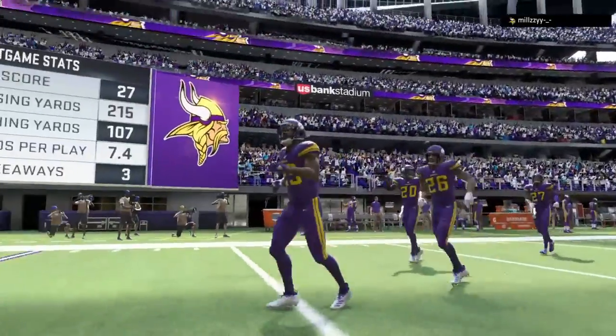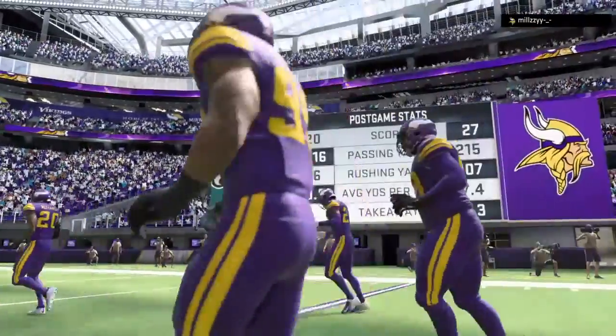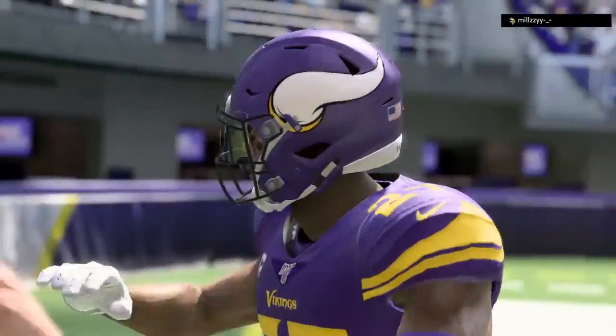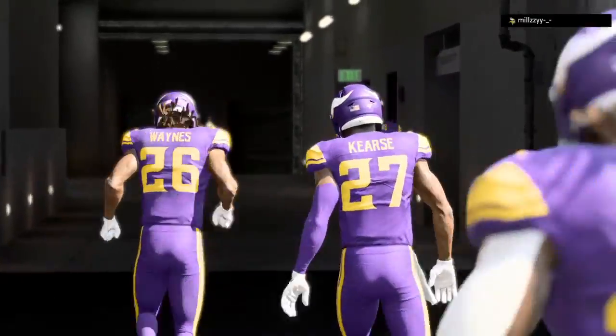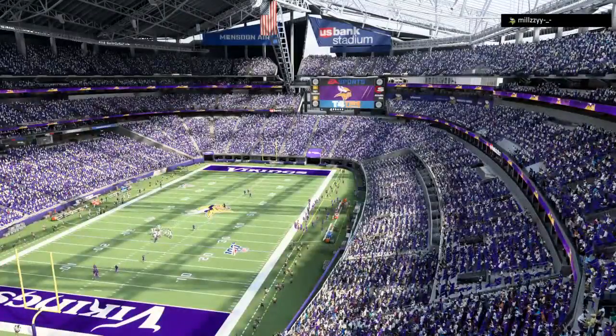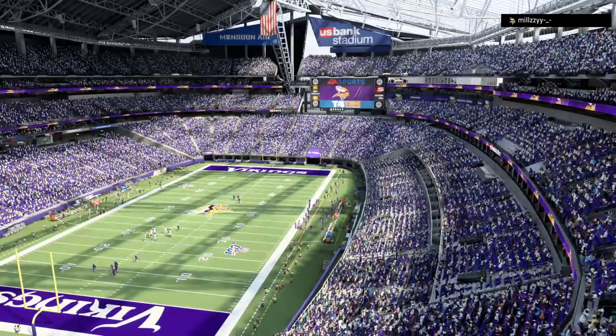So for the Vikings, they climb back to .500 now at 3 up and 3 down. And they will hit the road next week to take on the Detroit Lions. Meanwhile, for Philadelphia, they taste defeat for the first time this season as they drop to 5-1. And they'll try to get back on track next week as they head to Dallas to take on the Cowboys.